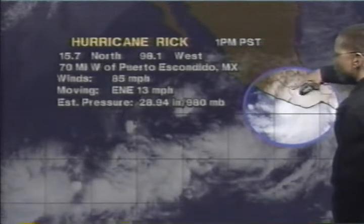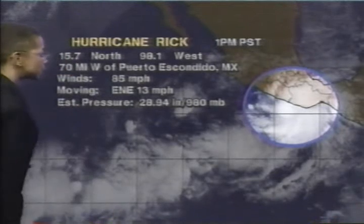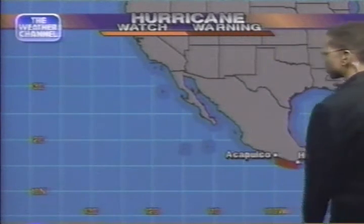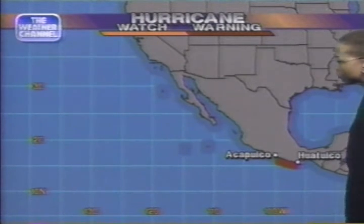However, you have to keep in mind that along this coastal area of Mexico, we're talking about very mountainous terrain, and so at that time, as we head into the evening hours, we are looking for the torrential rain and mudslides to be the big problem with Hurricane Rick. Again, the sustained winds are at 85 miles per hour, minimum pressure at 980 millibars, and we are looking at a hurricane warning still in effect just south of Acapulco along the coastal areas of Mexico, and it does include Puerto Escondido. At this time, it looks pretty bad.